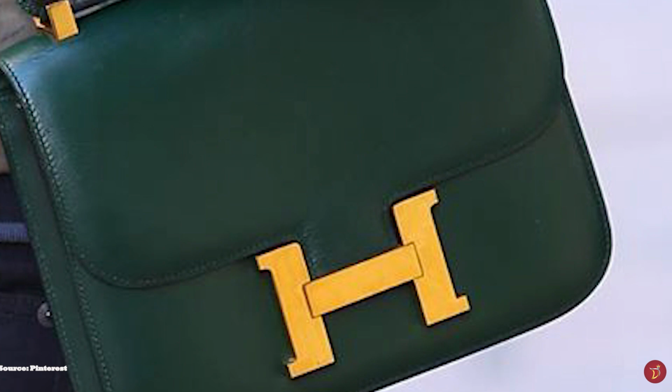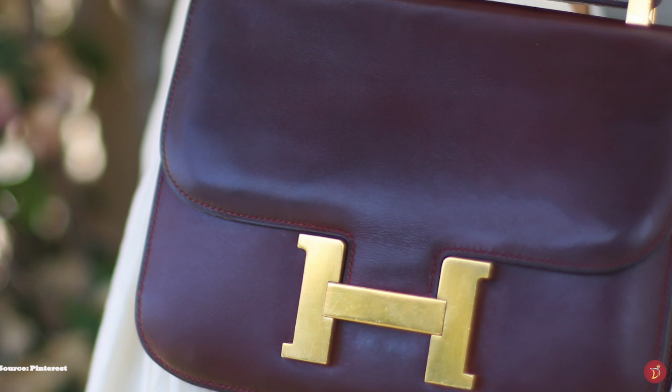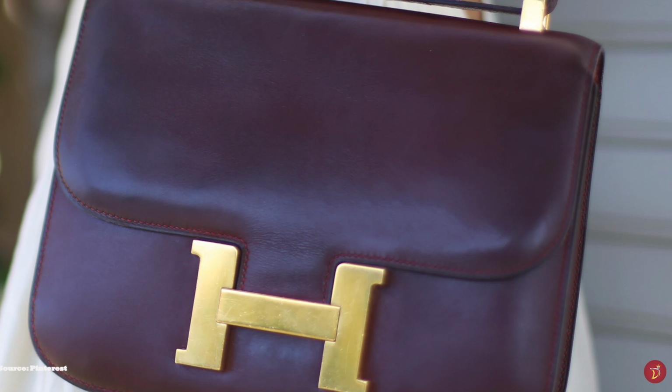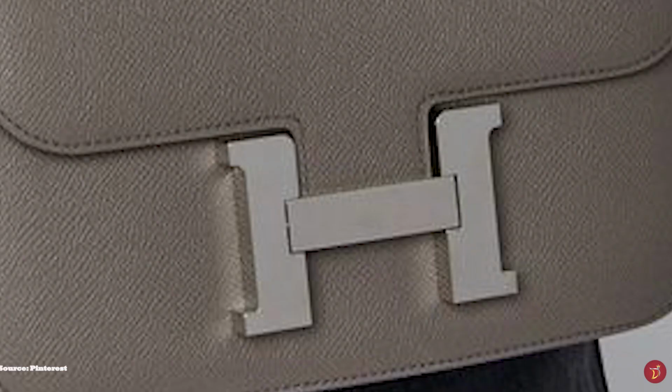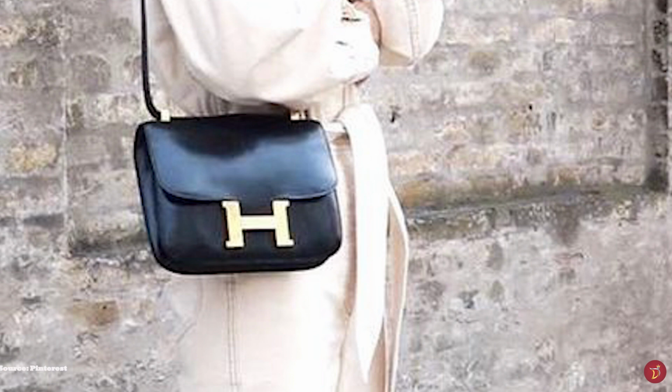The Constance opens and closes with the aid of a spring-loaded mechanism concealed on each side of the bar fixed to the flap. The H is placed firmly centered with an intersecting horizontal bar. The Hermes Constance is available in the following sizes: the micro 14cm, the mini 18cm, the 24cm, and a wider, narrower version called the Elan.